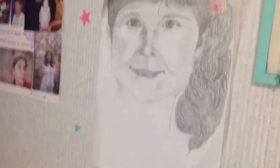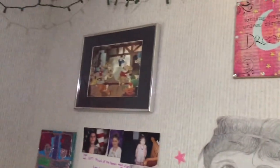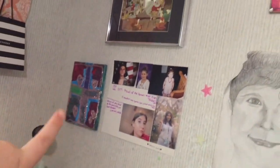This is my little thing where I put jewelry on. I only put my necklaces on here, so yeah. This is a picture my stepdad drew of me when I was little in 2013. Then I have this dream little sign thingy. And I have Snow White. I made this little grow up board of me. And then that cross painting that I painted a long time ago at church camp. It's called Camp Cienito. It's a good camp.